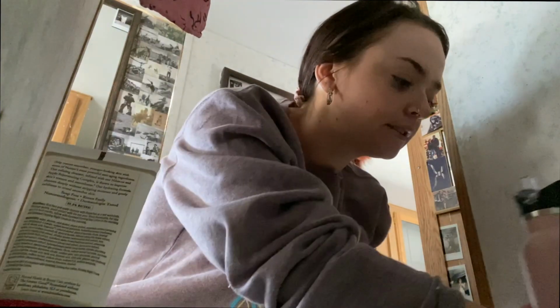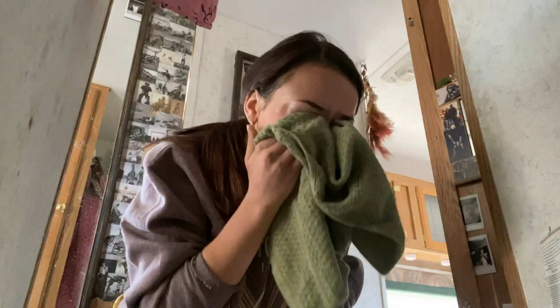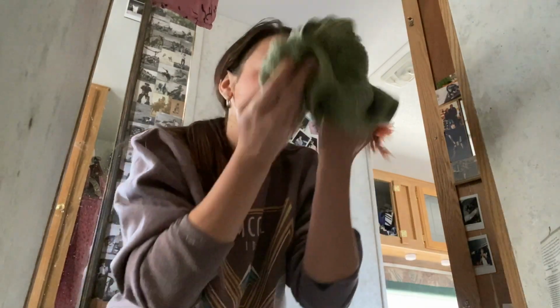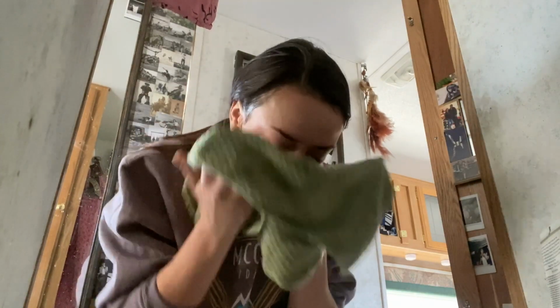Now wash our face. This is what I use for face wash. This is more of an exfoliant, and so I've actually been looking for more of an oil-based makeup remover. That way I don't have to exfoliate my face every day. Also, if I have a towel that's not microfiber, like this one, then I never go like that on my skin because it just pulls apart your skin, and I'm not with that.